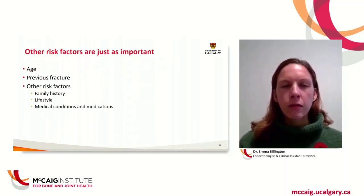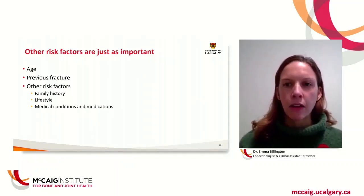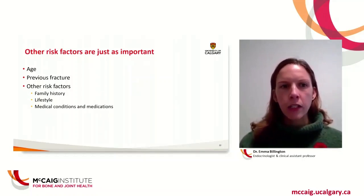All right, so it's really fun and cool to look at pictures of the bones and analyze those. But I do have to highlight that other factors are very important too, in addition to just how thick the bones are and how they look. So one of those is age. As we get older, we do lose bone and bone becomes weaker. So as we get older, we're also more likely to have hip and other fractures. If we've already had a fracture, that does put us at risk for having another one.